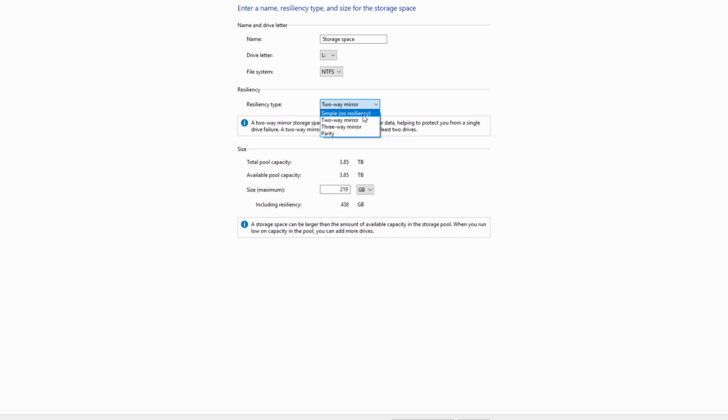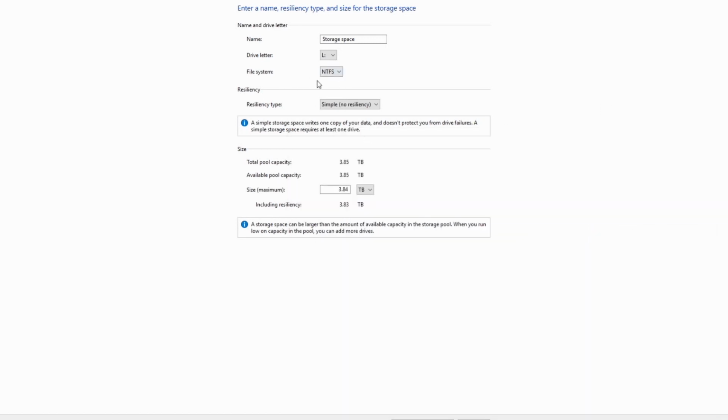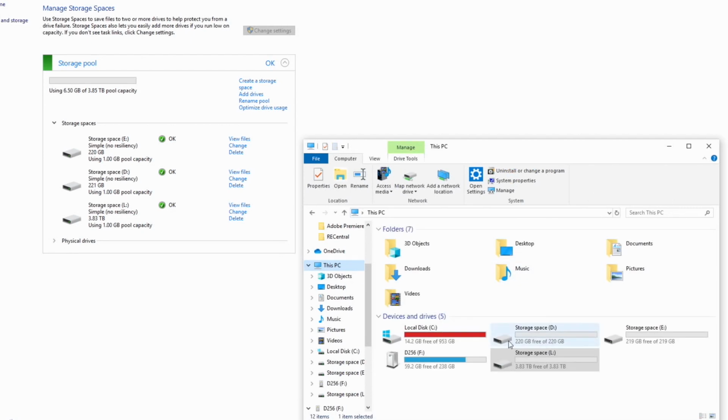Obviously two-way mirror, three-way mirror, and parity, they're all different storage methods. So one, it's like a redundancy, something happens, then you can revert, but I'm just having it as simple. And I'm going to have it as an L drive. I don't think there's anything else called an L drive on here. Right, so there's nothing else called an L drive on there. NTFS file system, and then I'm just going to go create storage space, and it's as simple as that. Now it's on there, that is my storage, and it's right there.